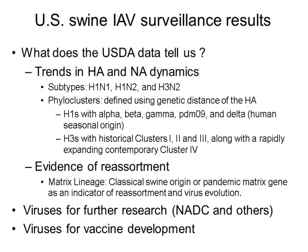So if we look a little closer into the sequence data, we can break the H1s out phylogenetically into the alpha, beta, gamma, pandemic, and then the delta 1 and 2. And then with the H3s, we also saw this phylogenetic clustering with 1, 2, and 3. And then we had a long period where cluster 4 was fairly stable.